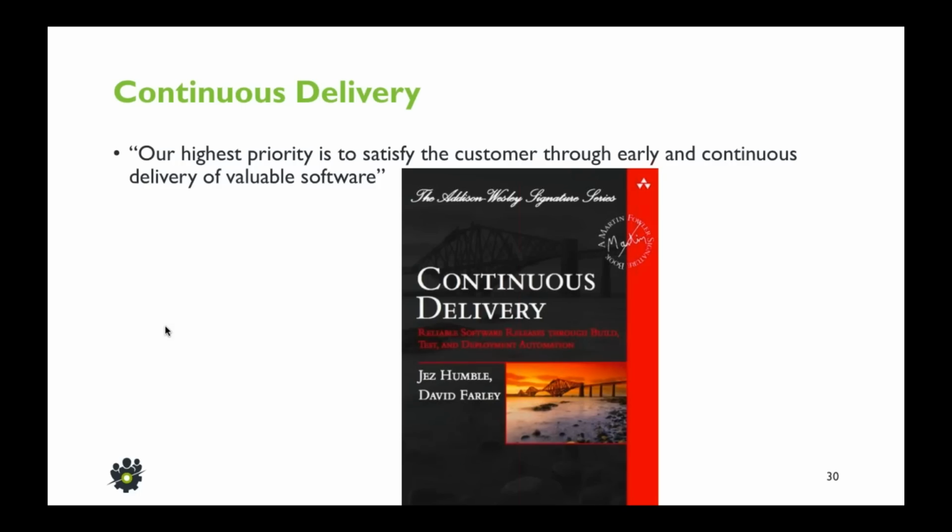Continuous delivery. Continuous delivery is a core concept, I suppose you could say, of DevOps, and of course it also predates DevOps in the sense that it was even mentioned in one of the 12 principles of the Agile Manifesto.